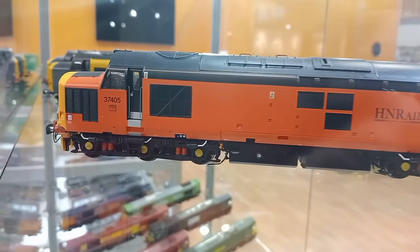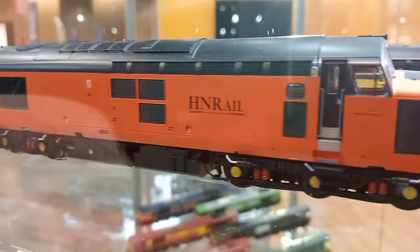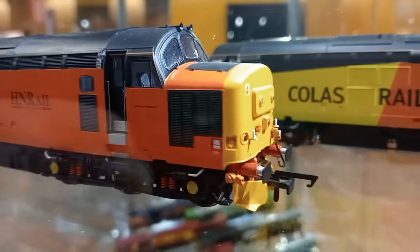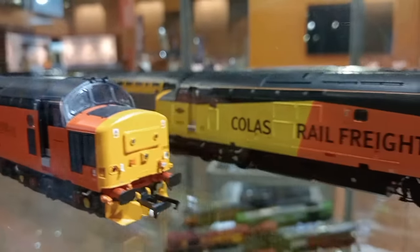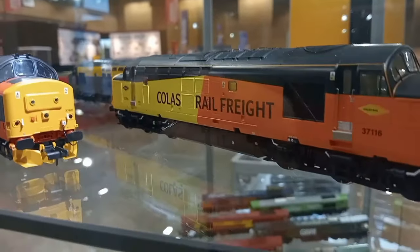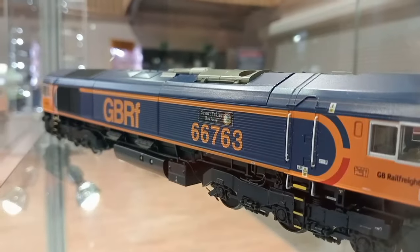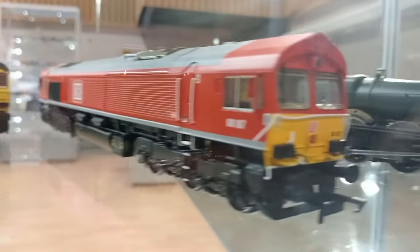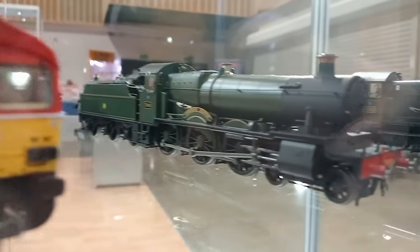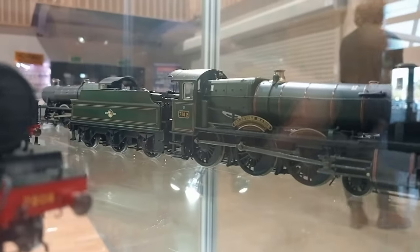HN Rail, Accurascale Class 37 prototype, looking really, really nice. Now I've already got one Class 37, but I do like Corus, and I do like the Corus livery. And of course I've got two of these on order as well, the adopted Hattons, now Accurascale Class 66. And of course we've got the lovely Manners as well.